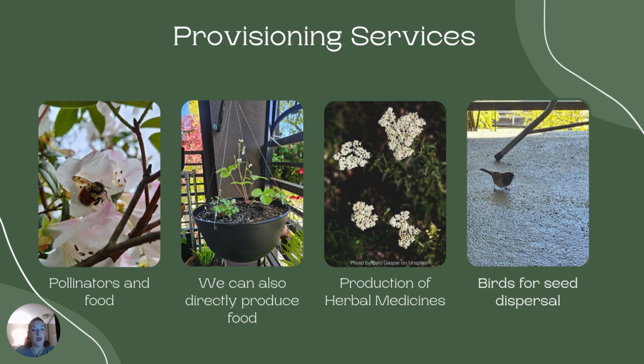So first things first, we're going to start with provisioning services. These are any and all raw materials that support human needs that come from nature. In our space, some of the main wildlife we're hoping to support are pollinators, which are crucial for the production of food. Many of these pollinators are at risk of extinction because of the use of pesticides and the loss of their natural host plants and native environments. So, by creating safe spaces for bees and butterflies, we are helping to ensure that we will have pollinators in the future, and therefore that we will have food in the future.